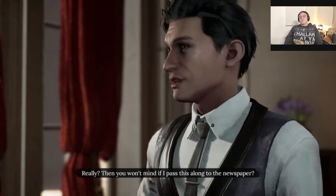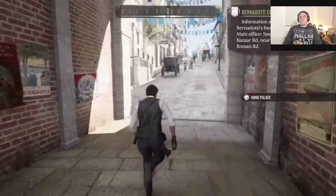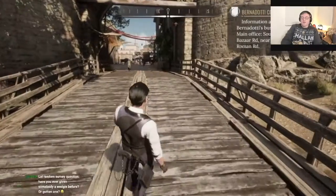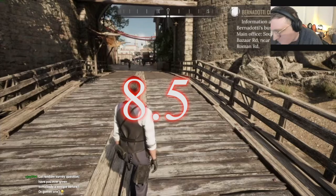The graphics may not amaze, however, they function well for their purpose, and the game's thoughtful design creates an effect where the total is greater than the sum of its parts. I give the game's graphics a solid 8.5 out of 10.